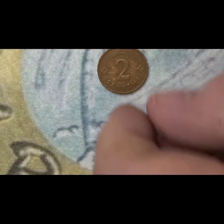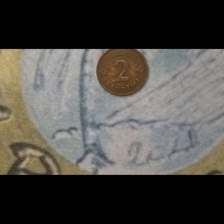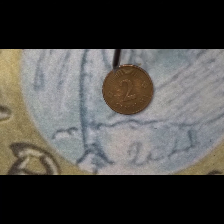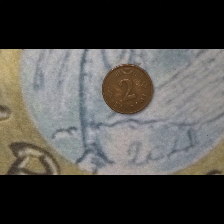Now, this one took a little bit of deciphering as to what it was. It is a 2 Satini. On here you have the value of 2. Oops, let's get you into the thingy. You have the value of 2 in the centre there, and either side you have a diamond. And you have some lines around it. I'm not 100% sure what the meaning of this design is.